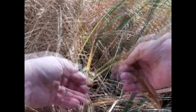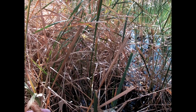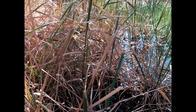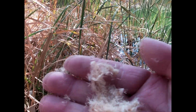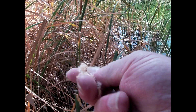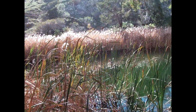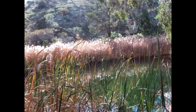Give me this piece. So this is a bulrush when it's in solid form. It's only just starting to dry and to turn. There we go. Just starting to fluff up now. That sort of thing. They use it in their baskets and stuff like that, the Aboriginal women I'm talking about. And the reeds themselves.